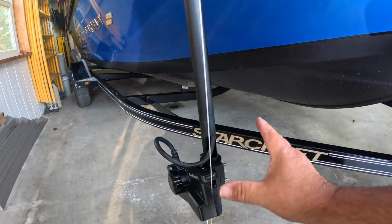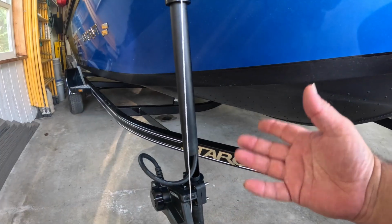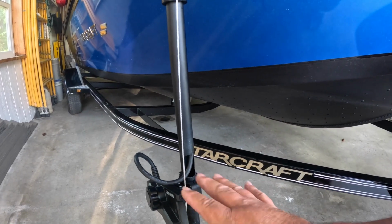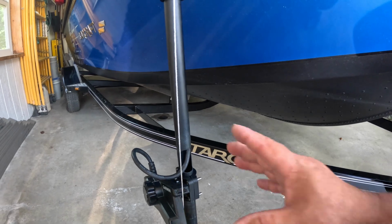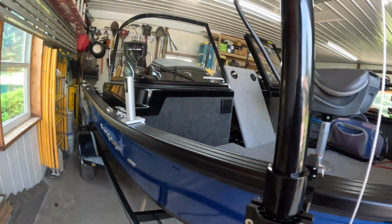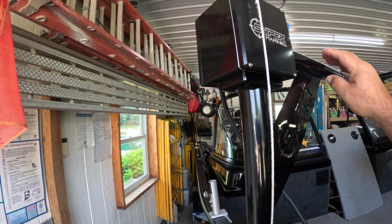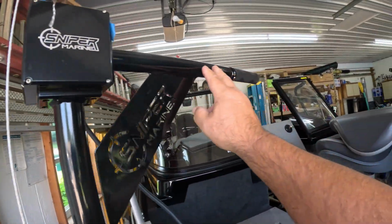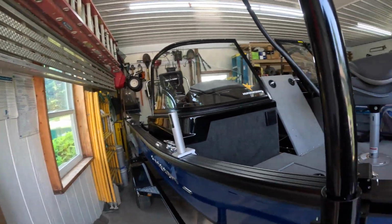And to be honest with you, none of this really changes no matter whether you're using Lowrance or Garmin or whoever. This is the installation that needs to happen if you're not putting it on a trolling motor. So he has this, the sniper. Basically it's manual. He turns it here and moves his transducer around.